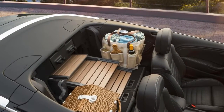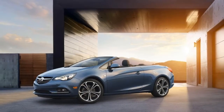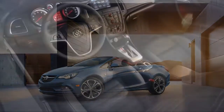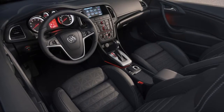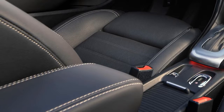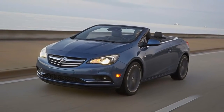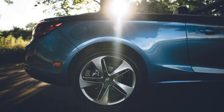One notable demerit is that the Cascada lacks some of the most advanced safety tech. It's one of few vehicles to not offer automatic emergency braking or active lane control, another telltale of this drop-top's real age. The 2018 Buick Cascada's curvy exterior style elevates it above average, but we're not enamored with its dated, button-heavy interior. As a result, it's a 6 out of 10 on our scale.